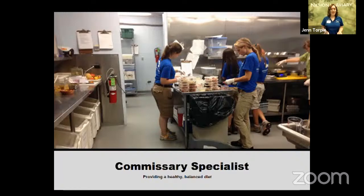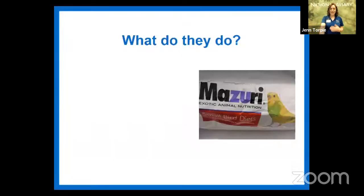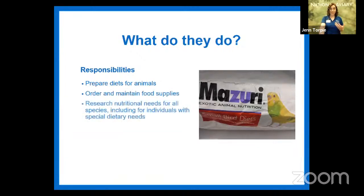Now, we also have some other opportunities if you are interested in working with animals. Maybe you're really interested in food and learning about how animals eat and how they stay healthy. Well, the commissary specialist or nutritionist provides a healthy and balanced diet for all of the animals at the National Aviary.